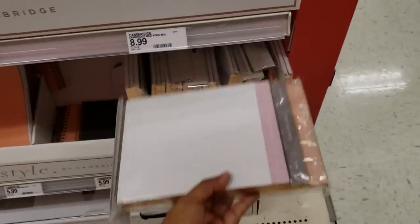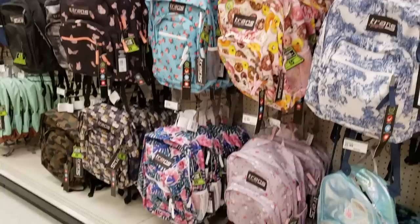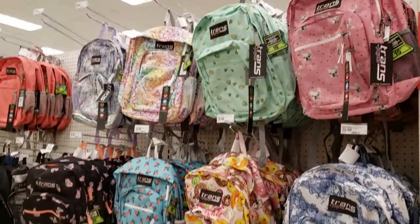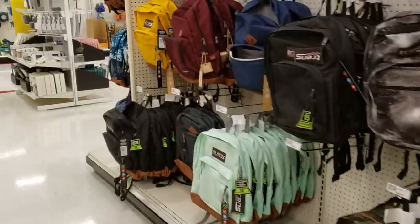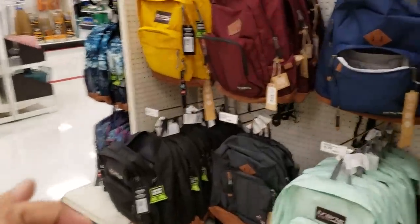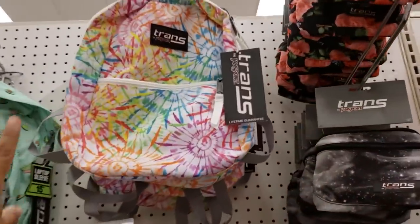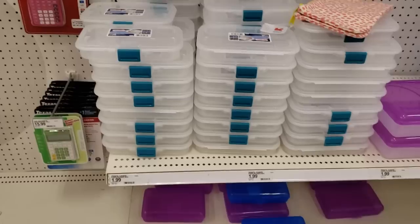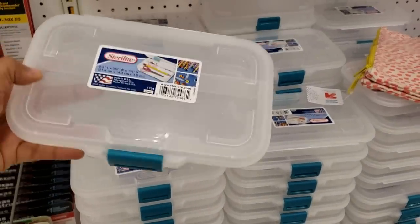$12.99. Oh, paper filler for your planner. Those are pretty neat. I don't see anything new in the backpack department, but you can find JanSport in Burlington for like $18, the very simple JanSport, not the big one. The little backpack is going to be $15. $1.99 for a pencil case. It is pretty tiny.